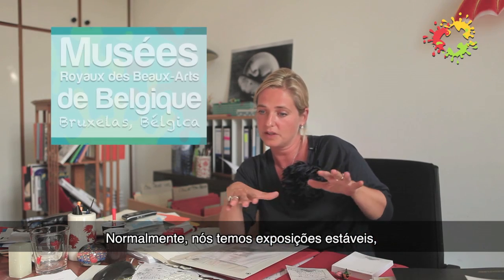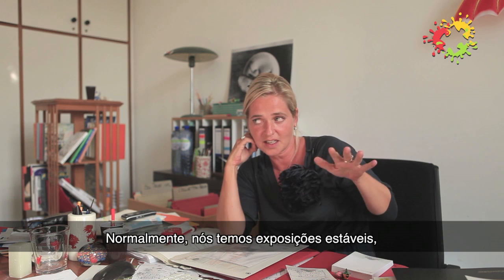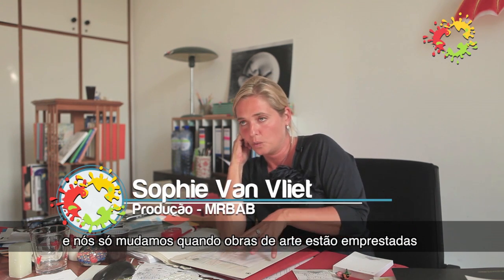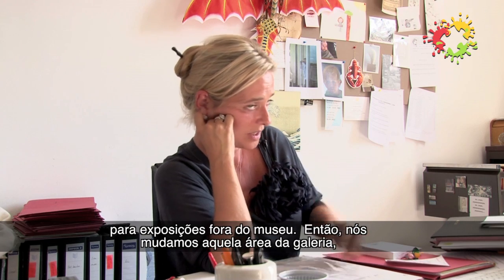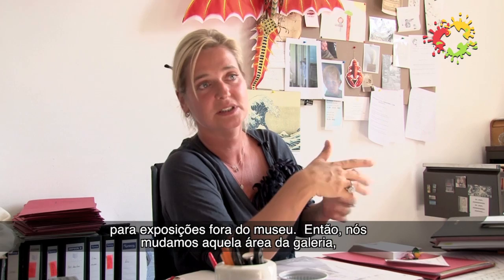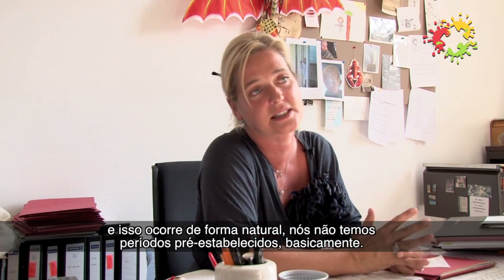piecemeal attempt. Normally we have a rather stable accrochage, as they say, hanging, display, and we change it when works are being lent to exhibitions outside the museum. So then we just rehang a part of the room, but this goes really fluently. We don't have periods in time, basically.